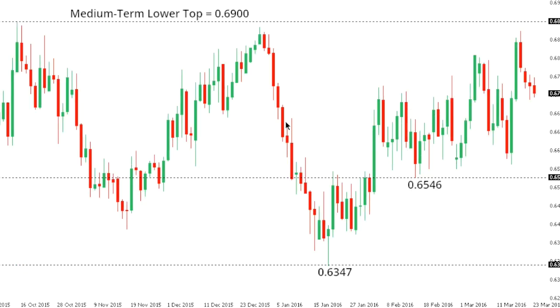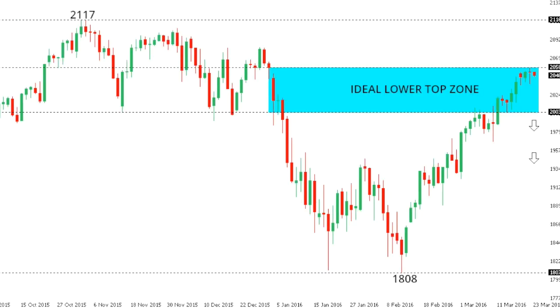Kiwi dollar. So Kiwi remains very well capped on any form of a rally, with the 69 level acting as formidable medium-term resistance. At this point, deeper setbacks are favored, with a break back below 65.46 to strengthen the bearish outlook and accelerate declines towards medium-term support at 63.47 further down. Only a close back above 69 would take the immediate pressure off the downside.